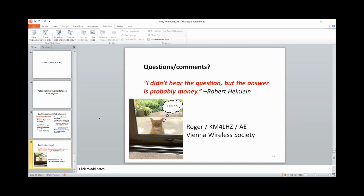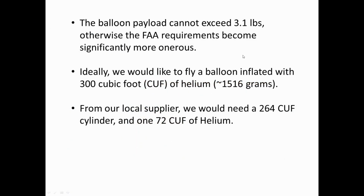Maybe, Roger, I'll just ask one quick question. How big a balloon will we need to launch this, given the helium availability question? Well, the balloon payload cannot exceed 3.1 pounds. Otherwise, the FAA requirements become significantly more onerous. And ideally, we'd like to fly a balloon inflated with 300 cubic feet of helium. That's about 1,516 grams. And that should be sufficient to obtain a reasonable altitude.